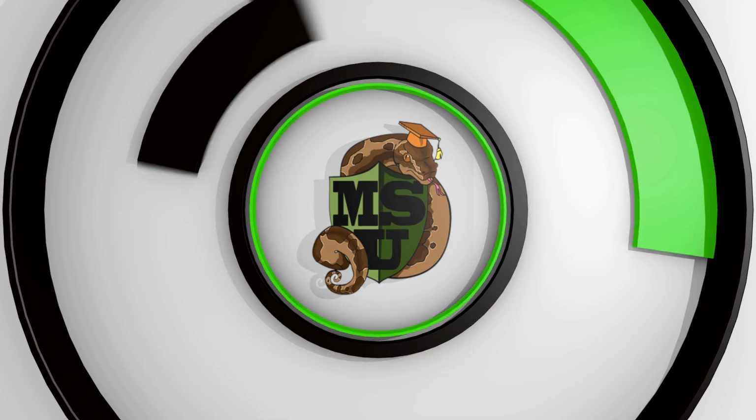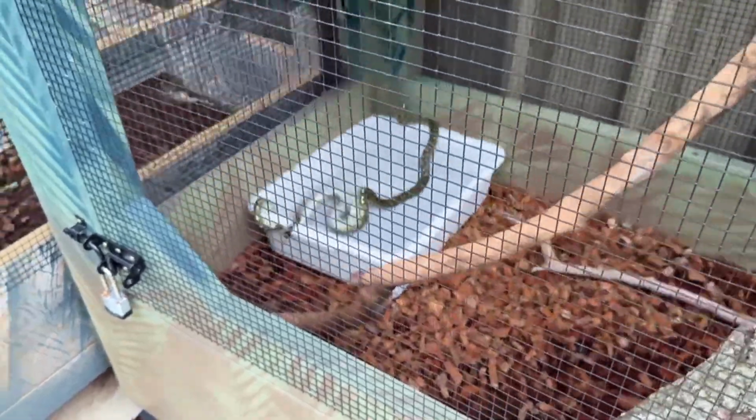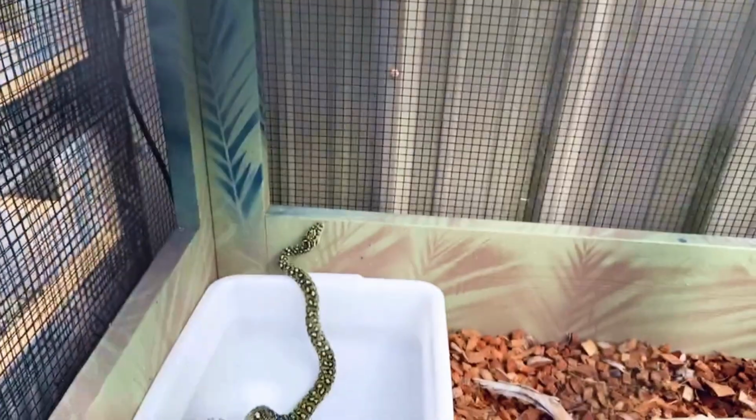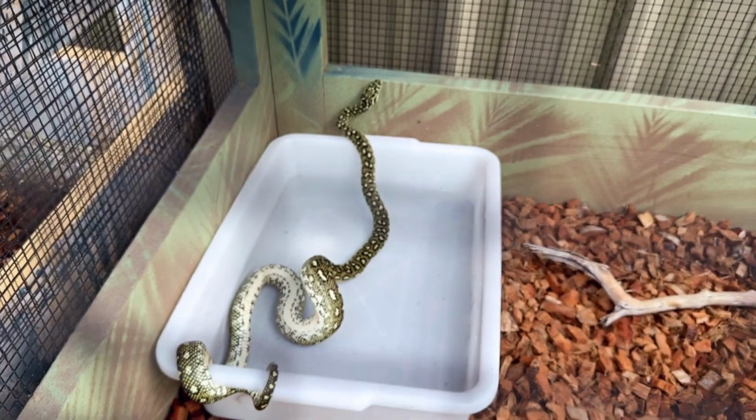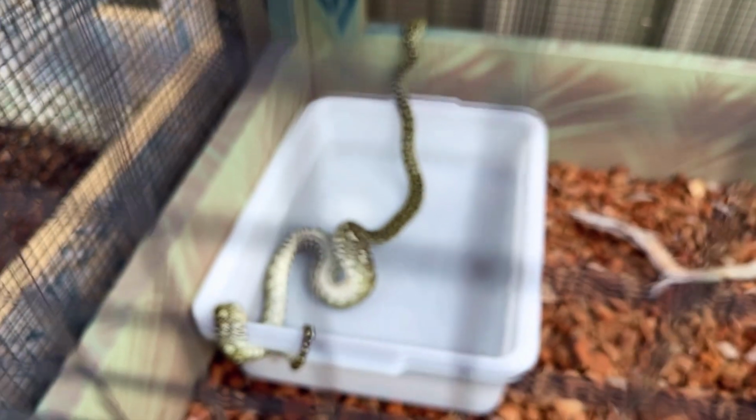All right, let's go into the snake room and take a look and see what we got. Look, my diamond pythons are out. It's 71 degrees right now. So I guess they're trying to get a little bask and get a little bit of heat because it's been cold the last couple days. That's my female in the water bowl. I wonder if the water is warm, and that's why she's in it. She's kind of holding on to that water bowl.